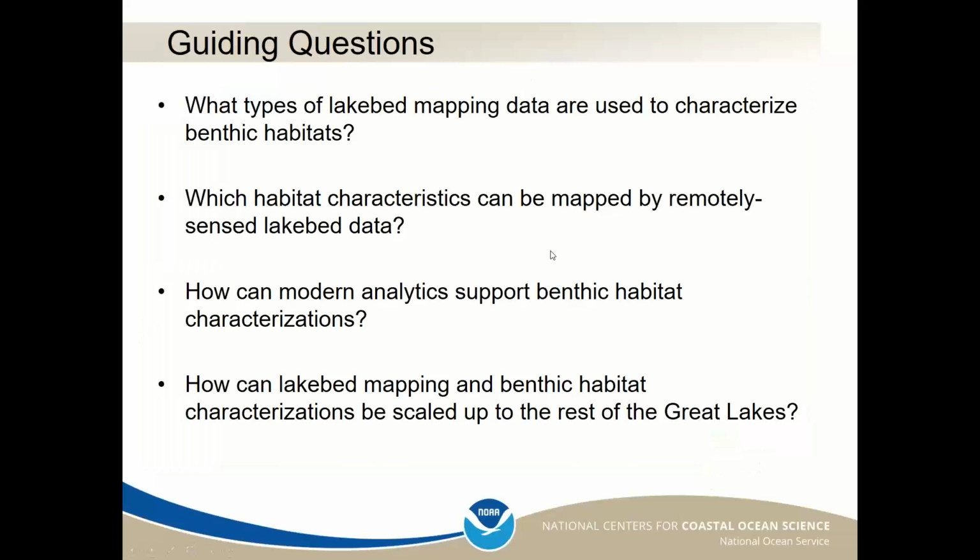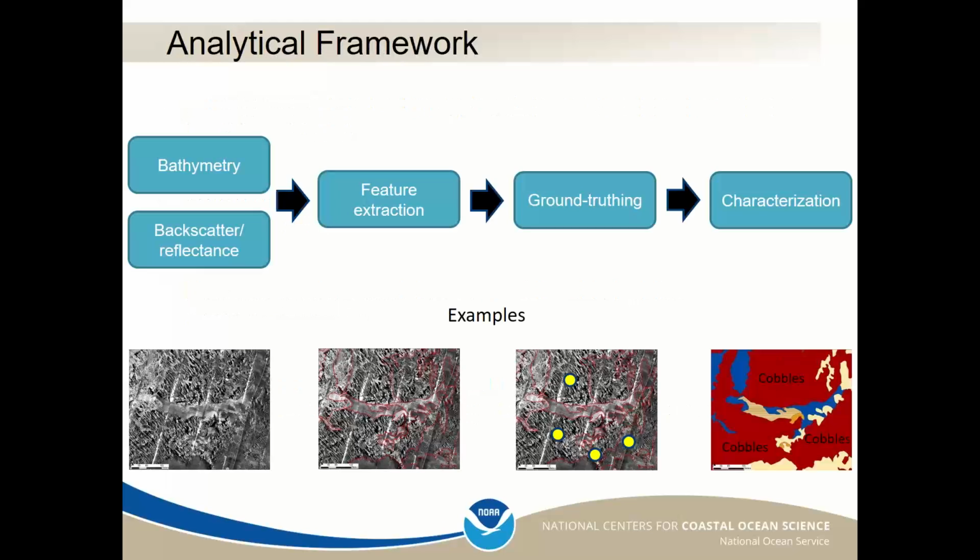So moving on to the next question that I wanted to answer. How can modern analytics support benthic habitat characterizations? And in particular, I'm thinking of artificial intelligence. There's been a lot of buzz about how we can use computers to make more objective decisions, and we tried to apply that in benthic habitat characterizations and lakebed mapping. And I wanted to show you what that looks like.